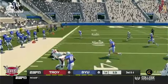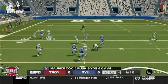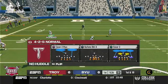Cox gets the carry. Good outside run there. So the halfback gets some decent yards and a first down. And that shows you why he's such a weapon as a ball carrier. Good gain for the offense.